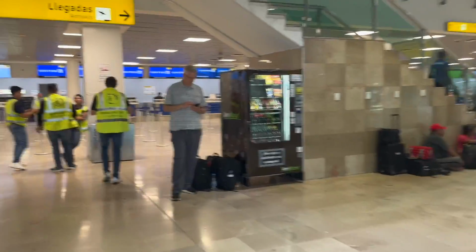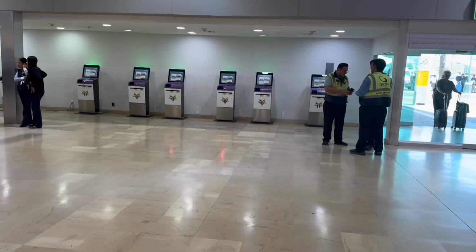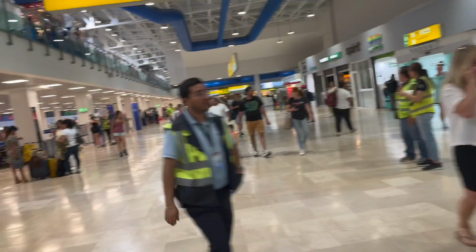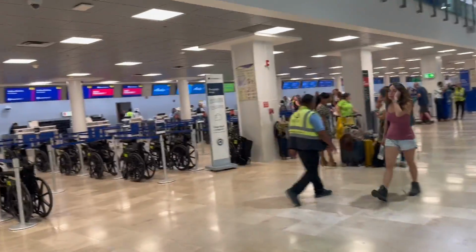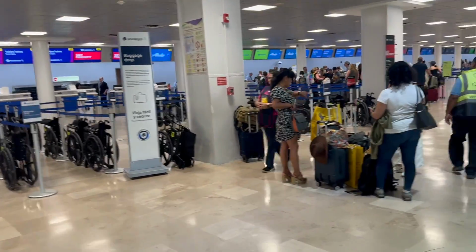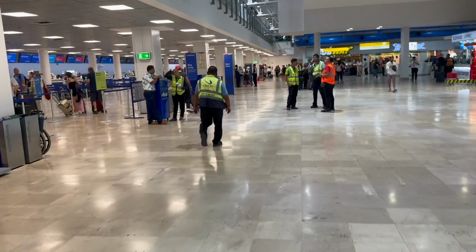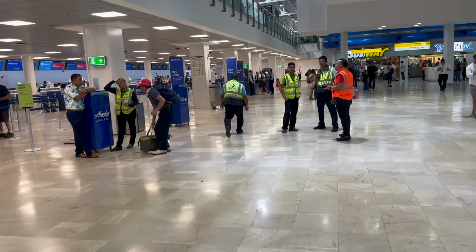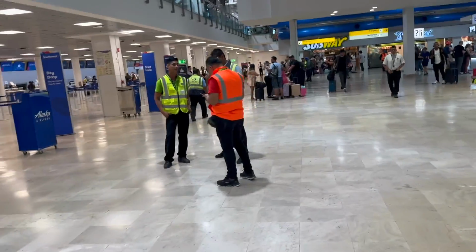Oh, look at that handsome man over here. Yeah. Hey, sexy. Hello. So there's a bunch of kiosks all around, depending on your airline. Some of them will allow you to be able to use those kiosks. Lots of wheelchairs. If you need wheelchair assist, you see these guys in the bright yellow. They're your people to ask. We have had such wonderful experiences with them, and give them a good tip afterwards.